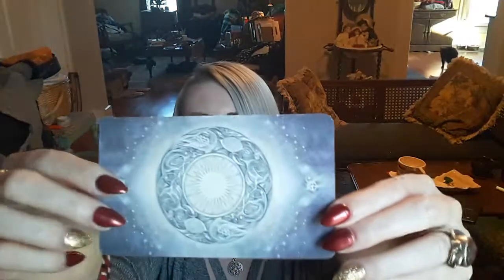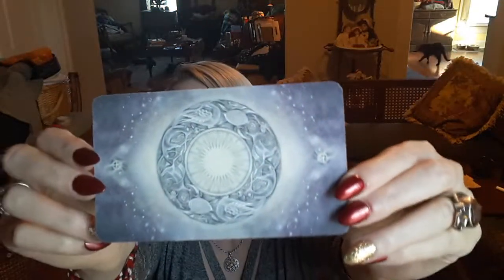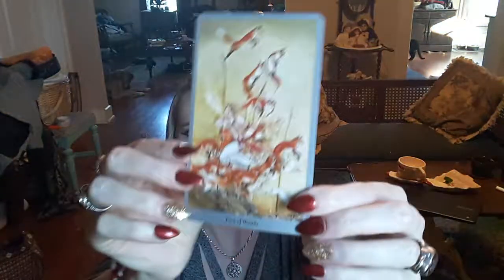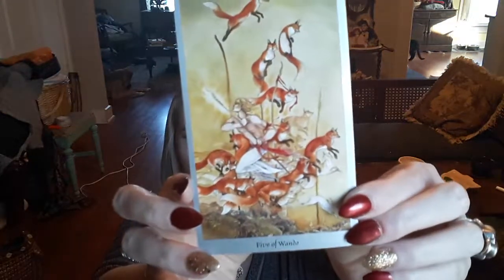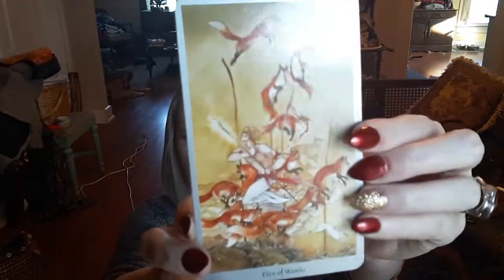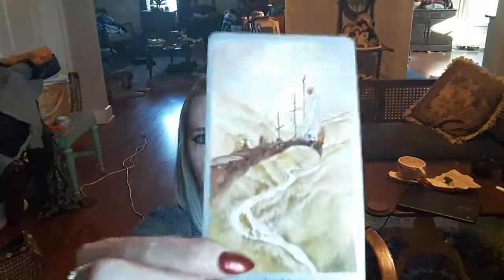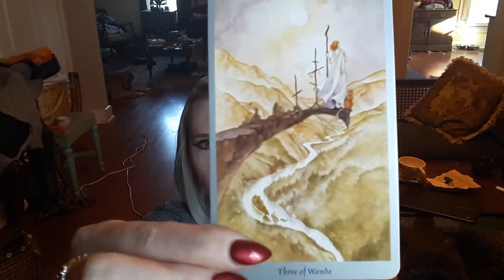And the cardstock isn't that glossy. This is the back of the card. So it's got a beautiful backing to it. And here's the front of this card. I believe this is the 5 of Wands. And I use this deck for artistic endeavors and whimsical things. I would consider this deck to be very whimsical. Sorry, that was upside down. Due to the artwork and the coloring.